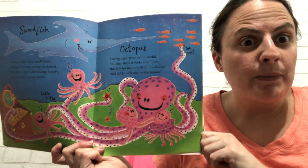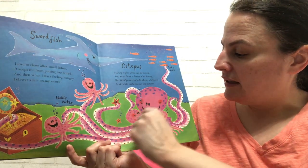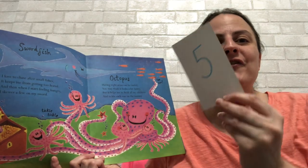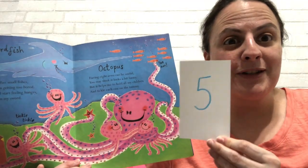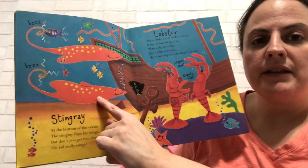Let's count how many octopus there are. 1, 2, 3, 4, and the mommy one makes good 5. There are 5 octopus on the page. All right, let's see which sea creature is next. Do you know the name of this one?